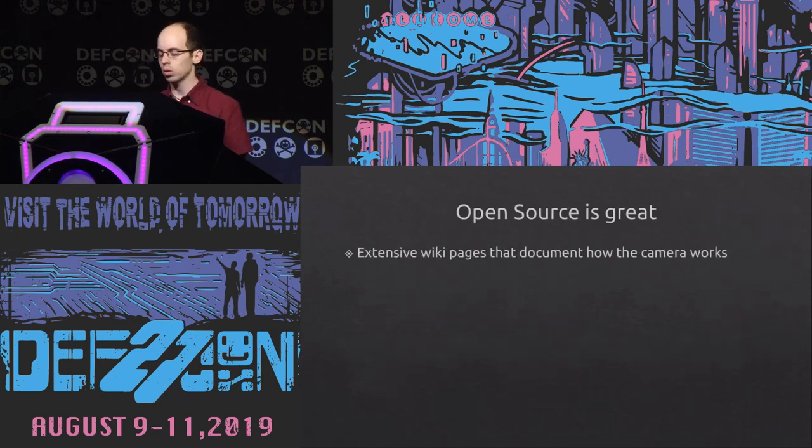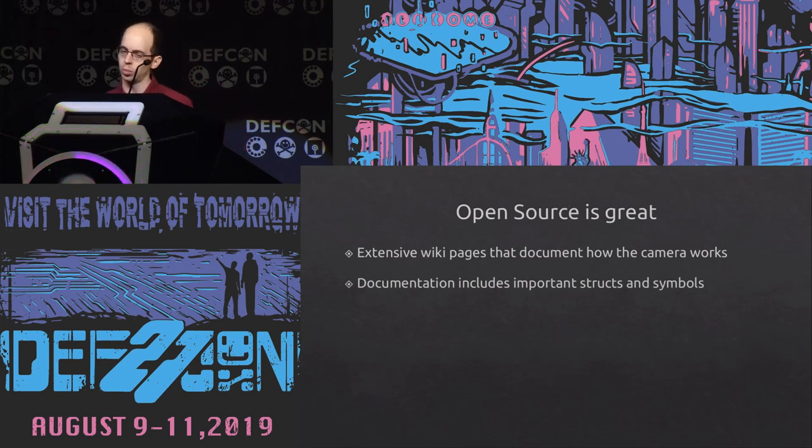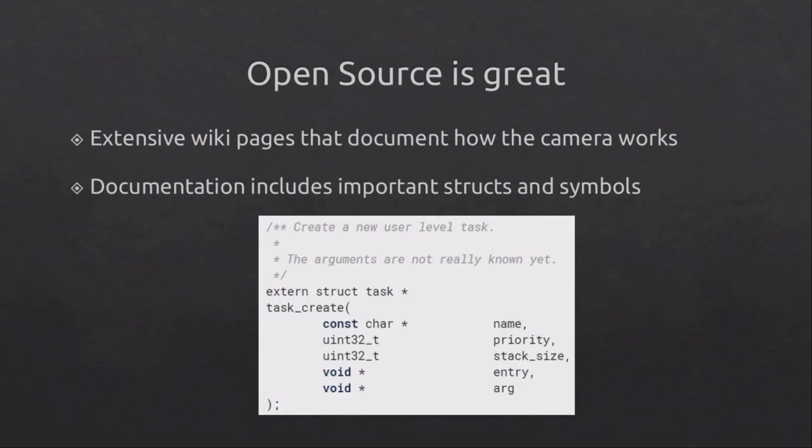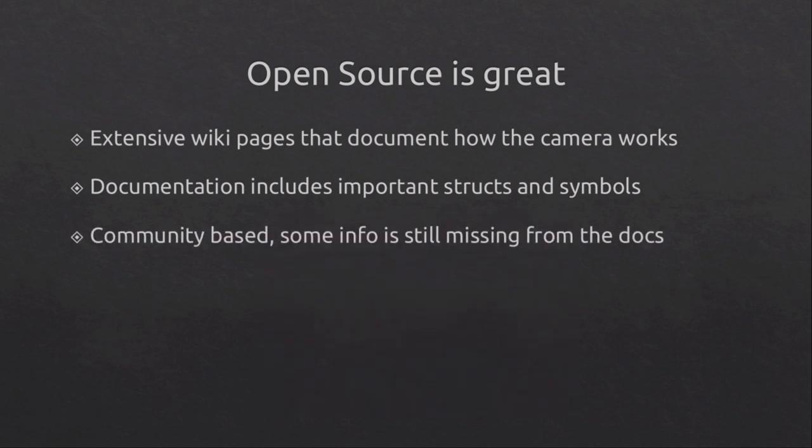So being an open source community, you have all of the benefits. We have extensive wiki pages that document how the camera works. They actually document even important structs inside the firmware and symbols, meaning addresses in the firmware itself. As we can see here, we have the documentation for the method called task create, which creates a new task on the camera. We have the documentation for all of, or most of, the parameters of the function, and we can see in the documentation itself that the arguments are not really known yet, or not all of them known, and that's because it's community-based.